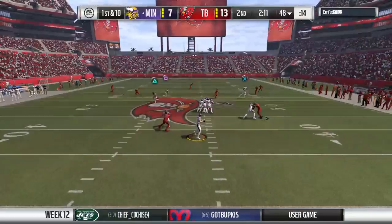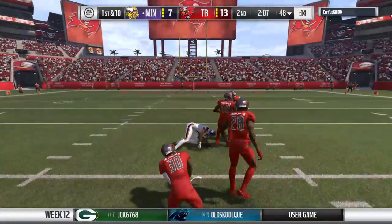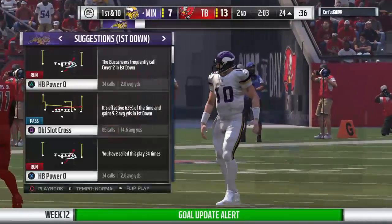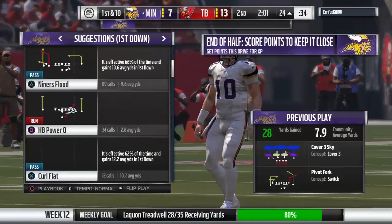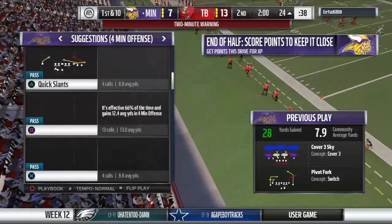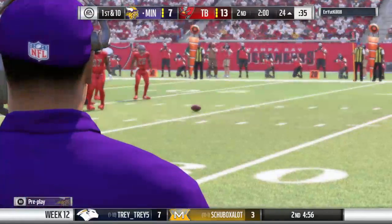They'll throw on 1st down with Lynch. It's complete to Laquan Treadwell. And he's brought down after a good gain. 2 minutes to play here in the first half. We'll come back to Tampa after this timeout.